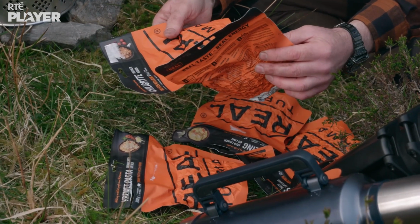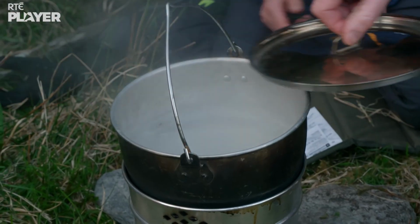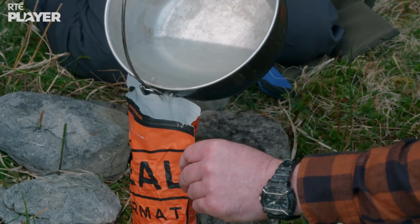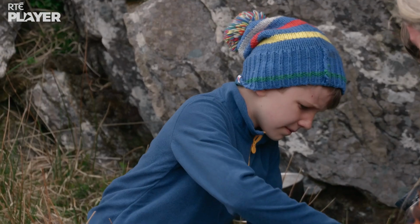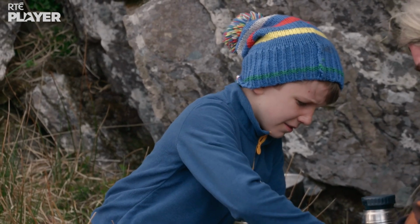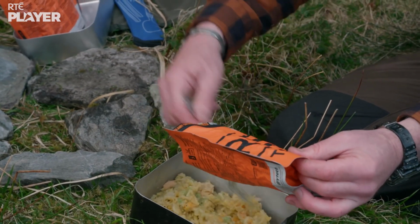For dinner, we're going to have these ration packs, a dry food that cooks by just adding boiling water. This looks delicious. This is yours. You want to give that a stir? You can either eat it out of the bag or eat it in your mess tin. Give it a good mix.